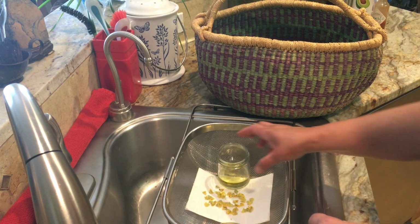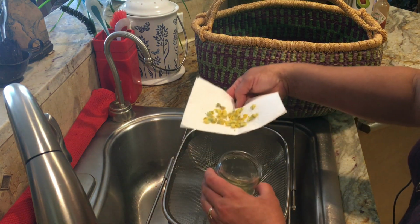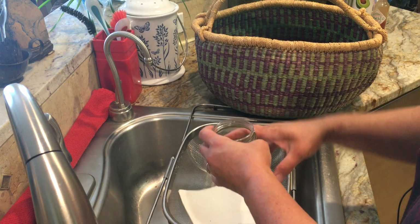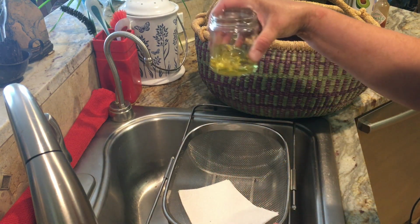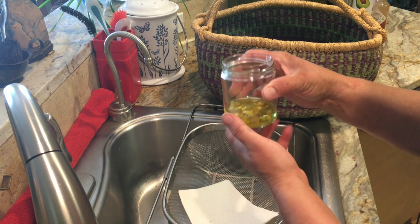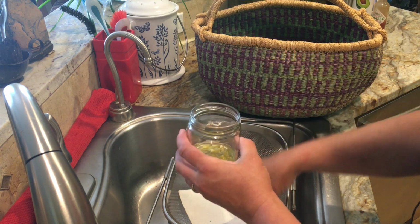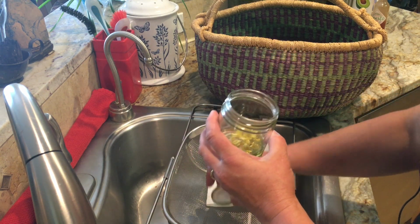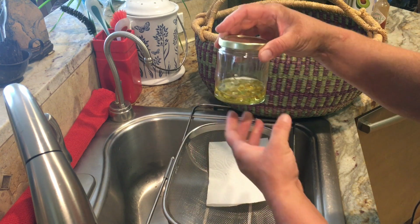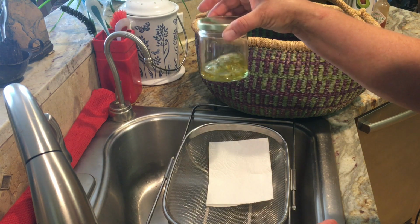Okay, so now we've got these flowers, and we're just going to put them in a little bit of oil. Right now, just enough oil to kind of go over the flowers, because we're going to go back every day for the next week and pick more flowers and put a little bit more oil in there, and then let that sit for maybe a week, but not too much longer, because it can eventually go sour. But that'll be our mullein flower oil.